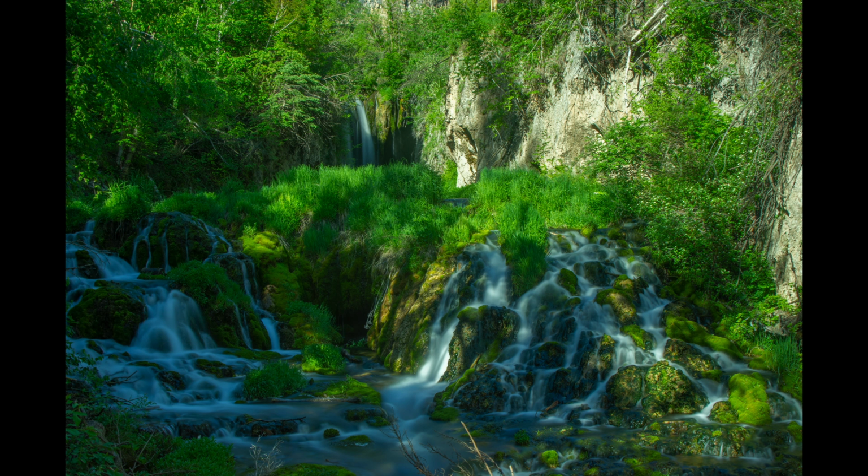Okay, so for the second composition, I came up closer to the falls and threw on the 14 to 24 mil lens. Cranked it out to 14. The intent here is to crop that image down to a panoramic. I tried doing it with my 70 to 300, but unfortunately it just doesn't come out level enough to do a whole swipe with the pan.